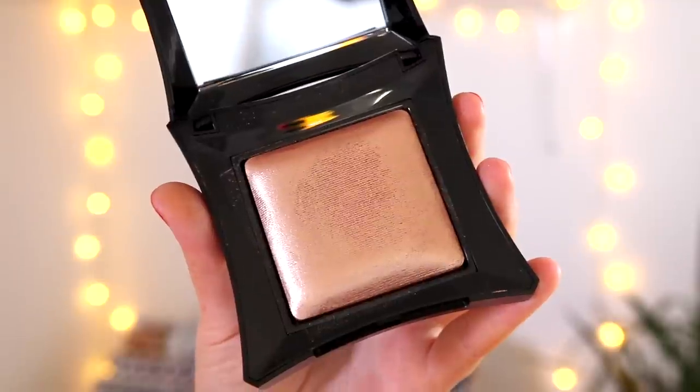Moving on to highlighter, I'm actually gonna highlight before I bronze, and I've got this highlighter from Illamasqua. It's called Epic. Looks kind of epic as well, so let's give this a go. Ooh, can you see that? It's kind of pink toned. It's nice. It doesn't blend that well, but it is a nice highlighter.